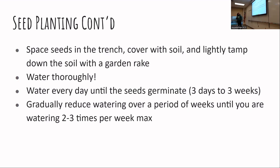Water very thoroughly, and then water every day until the seeds germinate. And if it's warm and rainy, they may germinate in 2 or 3 days. It may take a little longer. Carrots take at least 3 weeks to germinate. So you need to be out there watering them every day. And if they dry out, they probably won't germinate. Carrots are a little fussy. So just keep that in mind.